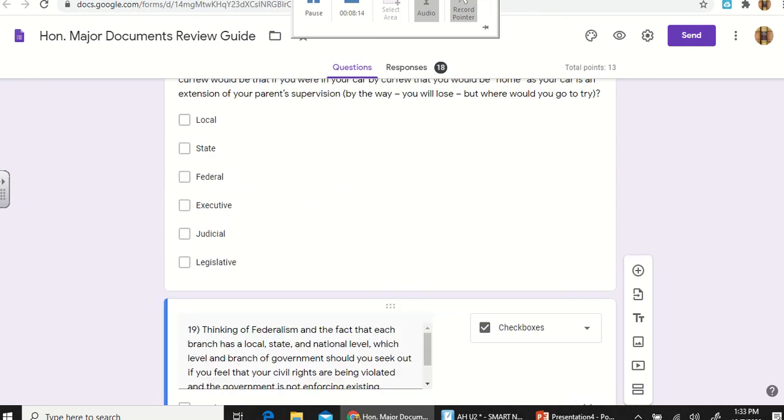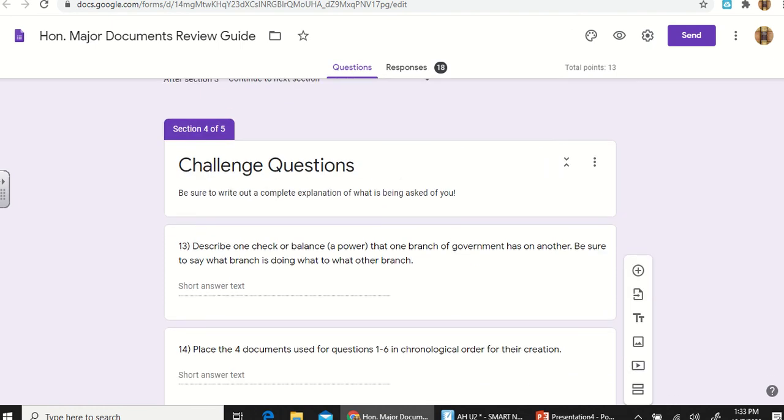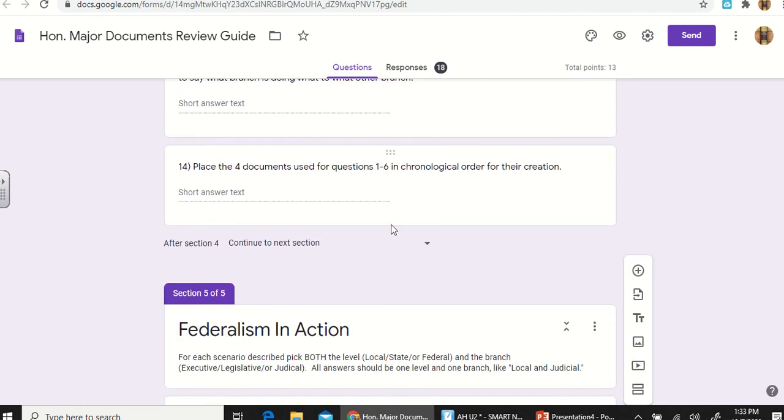Now, the honors review worksheet, very similar, except they had a few sort of challenge questions on top of that. Place the 4 documents we use in chronological order. The first document would be the Declaration of Independence. The second document would be the Articles of Confederation. Then, actually under the Articles, they issued the Northwest Ordinance. It's about the only thing done well under the Articles. And then finally, the Constitution. So those are the 4 in order.